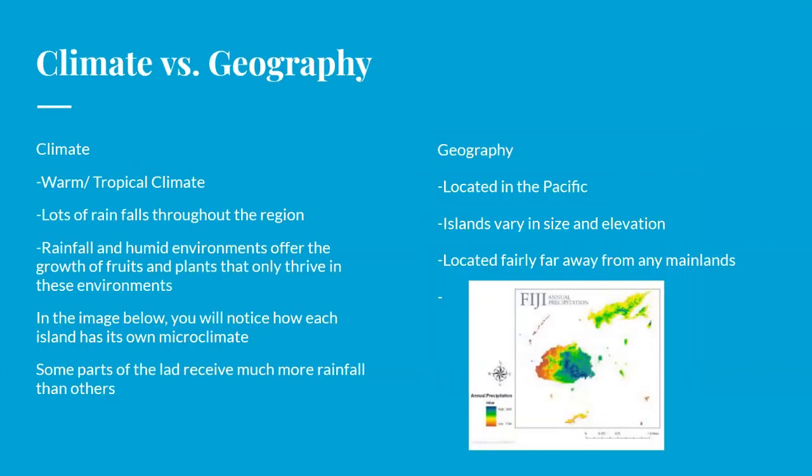As for the climate, it is very warm and tropical. There is definitely a lot of rain that falls throughout the region. Rainfall and humid environments offer the growth of fruits and plants that only thrive in these environments, which also helps with why the dish is their national dish and why they can forage for their food within their own islands.